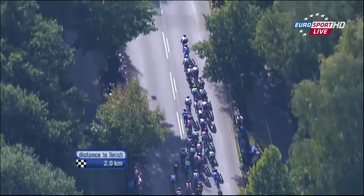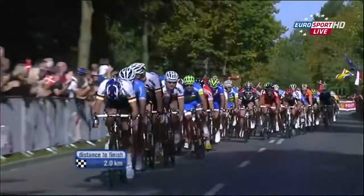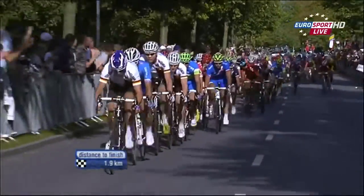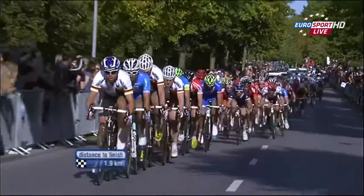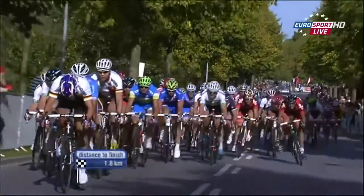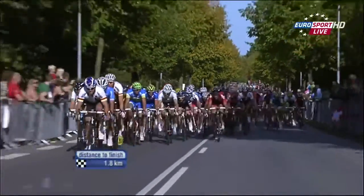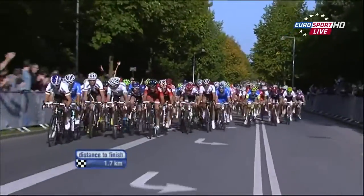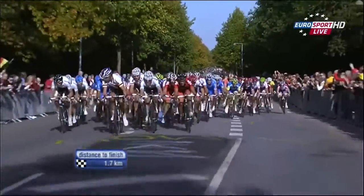2 kilometers to go, and Danilo Hondo of Germany is on the front. Daniele Bernati is in second spot. He may not want to be there at the moment. Marcel Sieberg is third. There's a lot of fighting going on in this peloton for people to be in the right place. Cancellara is sitting in the middle of the group. Nothing, no attack from him yet.